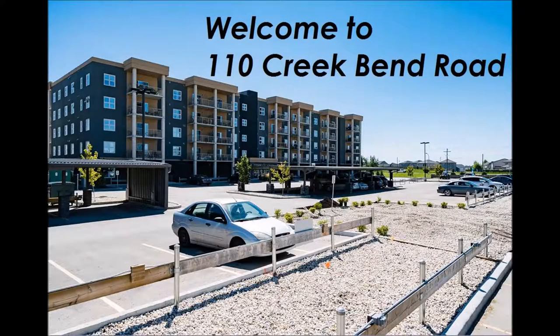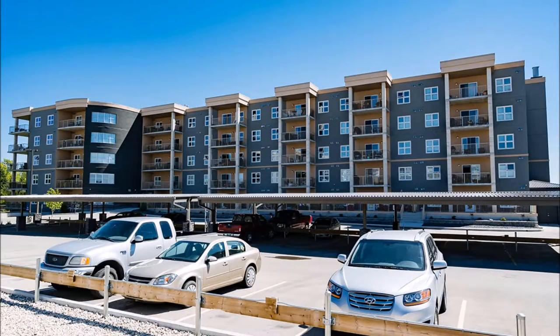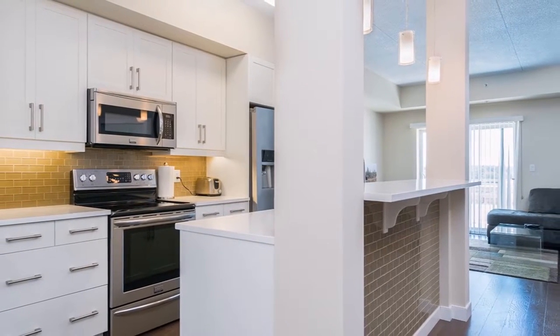Introducing 409 110 Creek Bend Road, a meticulously maintained, pet-friendly condo that was a Gold Award winner in the 2012 Spring Parade of Homes. You'll instantly be attracted to the openness of this bright and sunny unit.